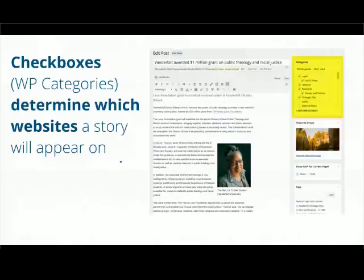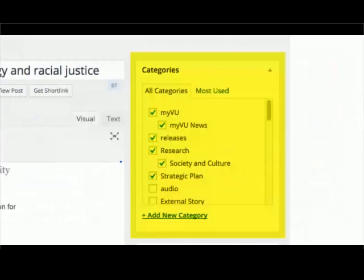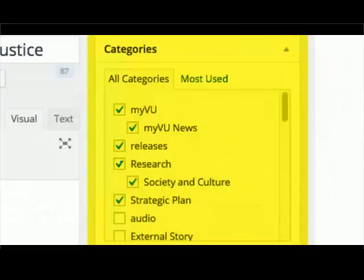For the front end user, all they are doing when they are determining where something is going to show is they're going to check a box. So our editors and our writers, when they are posting a story, check boxes to determine which websites and which front ends this is going to show on. So here's an example. They've got a story, and for this story, they're saying this needs to appear in MyVU. It needs to appear in releases, on the research site in the society and culture section, and it's also part of the strategic plan.